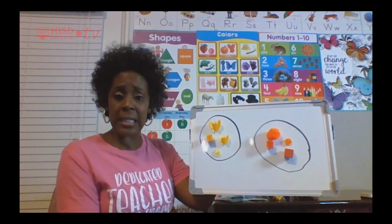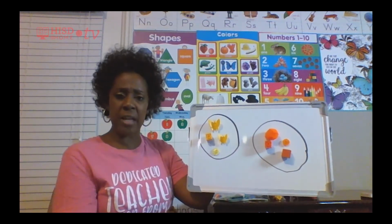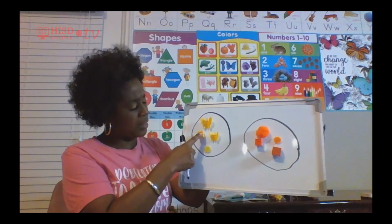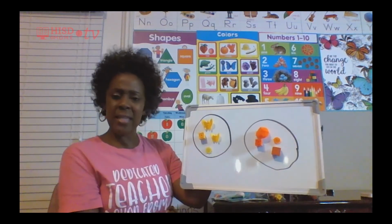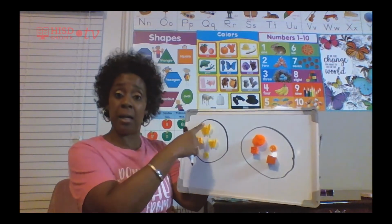Well, we may have two things the same in the yellow. We may have two butterflies. They're the same. But what about the other things? The button and the cube, are they the same? No, they're not. But they are the same because they have the same color.